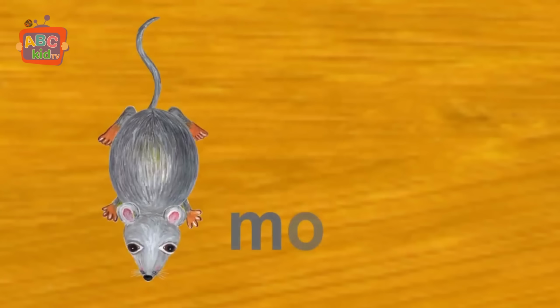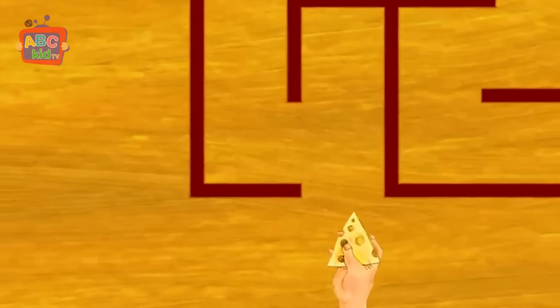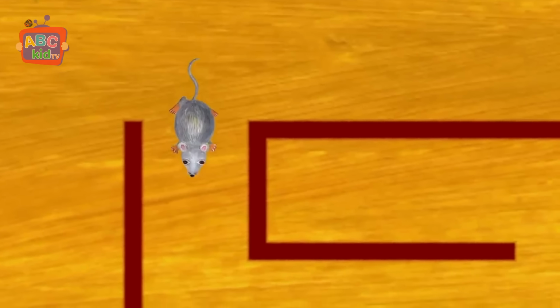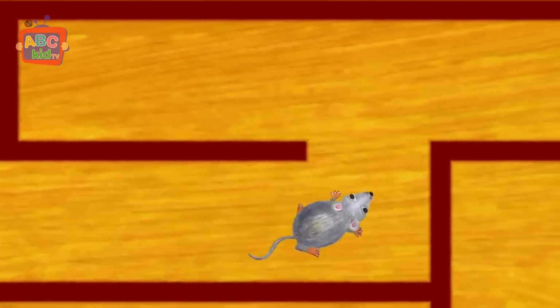The next letter is M. M is for mouse. This is a maze. Maze also starts with M. The mouse wants to find some cheese. Let's help the mouse to get the cheese. We have to follow the things that start with M.